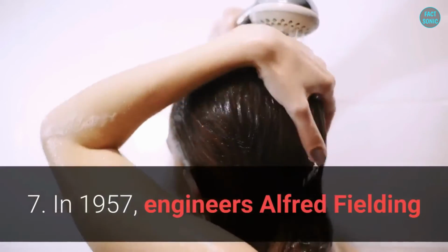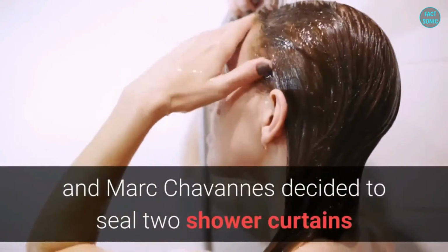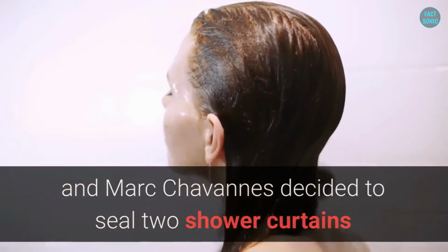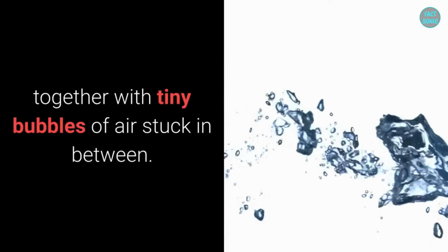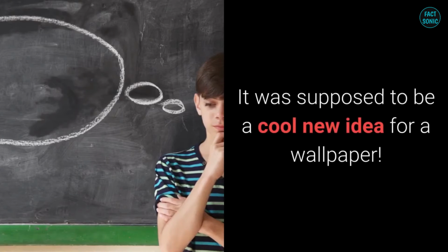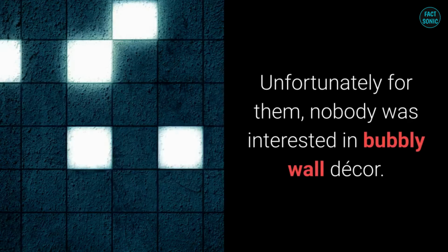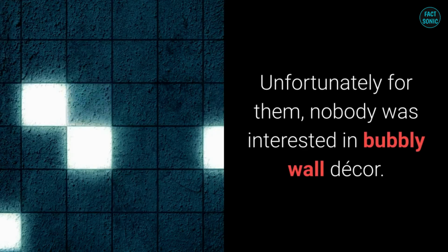7. In 1957, engineers Alfred Fielding and Mark Chavannes decided to seal 2 shower curtains together with tiny bubbles of air stuck in between. Why? It was supposed to be a cool new idea for a wallpaper. Unfortunately for them, nobody was interested in bubbly wall decor.